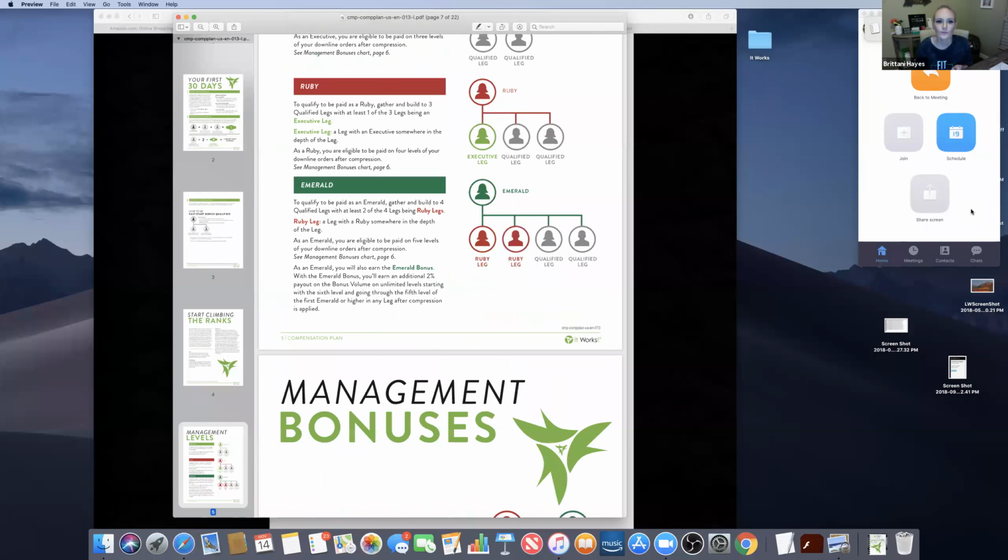Okay, so moving on to Ruby. A Ruby has 3 people on their top line, so it's just 1 more person than executive, but they have an executive leg. What that means is if you're an executive and you're trying to go Ruby, you need to sign 1 more person, and then 1 of those 3 needs to go executive. The simplest way, and this is the way that I build, is I will typically look at which of the 3 is working hardest, and then I will look at whether 1 of them is married. If 1 of them is married, they can sign their spouse, start putting customers under their spouse. They need 1 more distributor and boom, they're charted executive and you are charted Ruby.